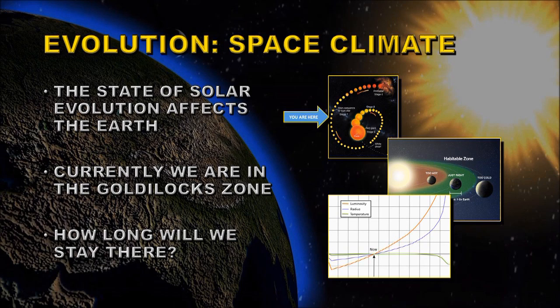This graph shows the evolution of some of the Sun's major parameters. The red curve shows the Sun's luminosity is increasing steadily. In about 1 billion years' time, the luminosity will have increased sufficiently that the Earth will have moved out of the Goldilocks zone and become uninhabitable.